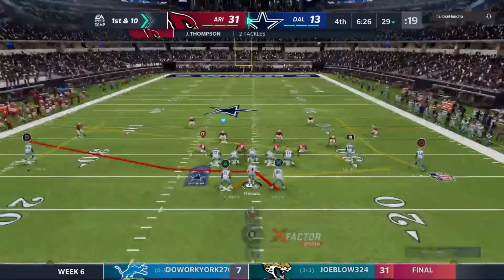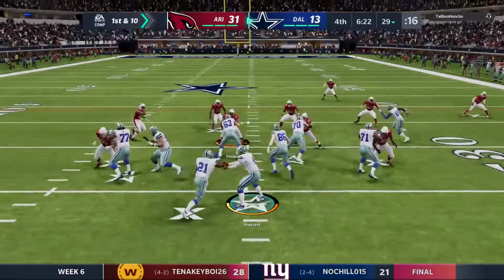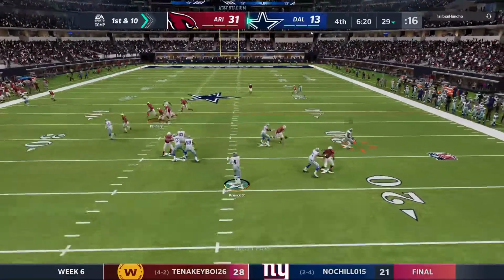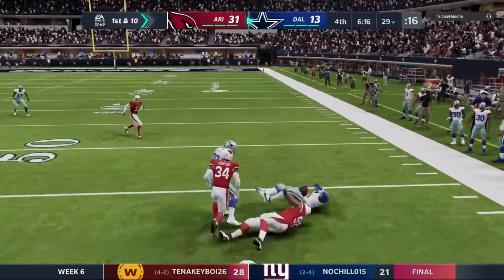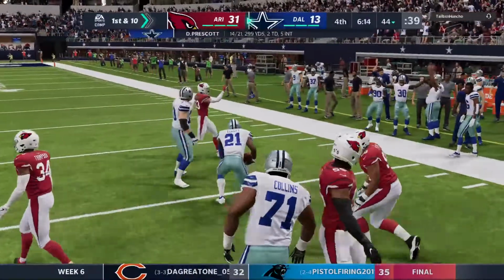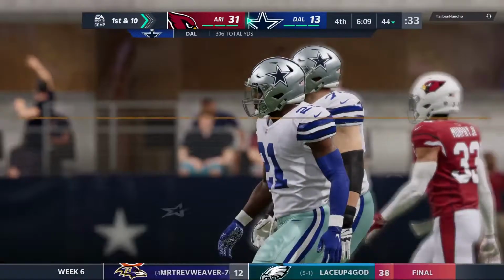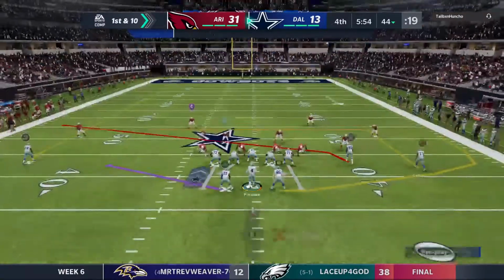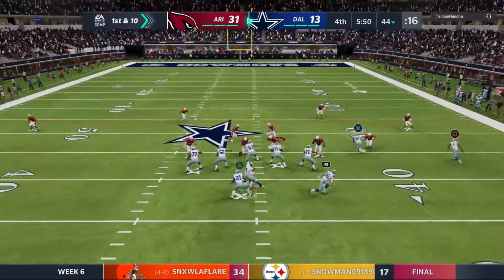At the 29-yard line. They go play action here on 1st down. Looking for his running back, and he's got it. And they'll get it up just short of the 45 at the 44. Give them 15 there, and the Cowboys have a first. 1st and 10 at the 44-yard line.